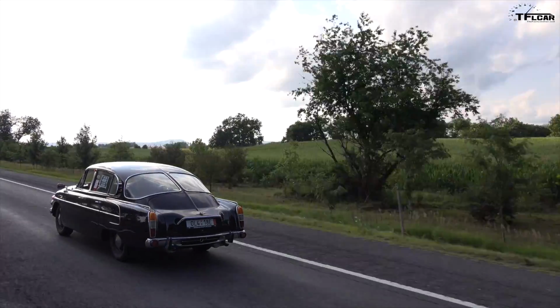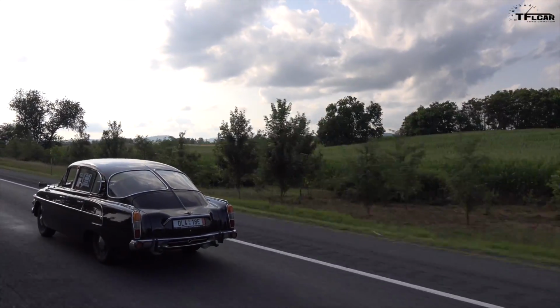This car is so completely, utterly out of place here. It really is. We've been on the road for 5 minutes. We've gotten like 10 thumbs up from people. It's incredible.